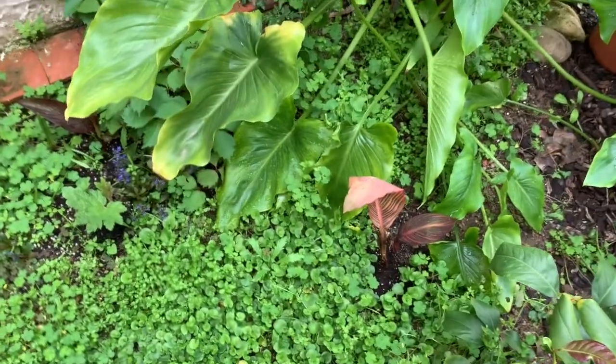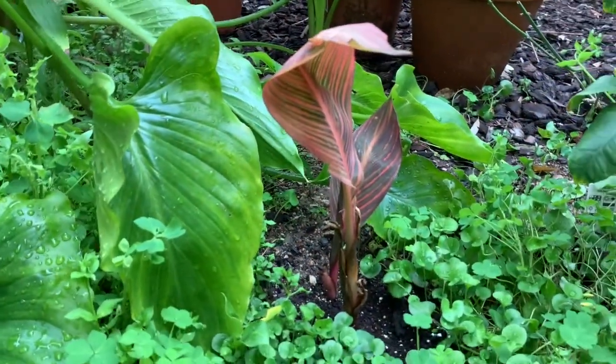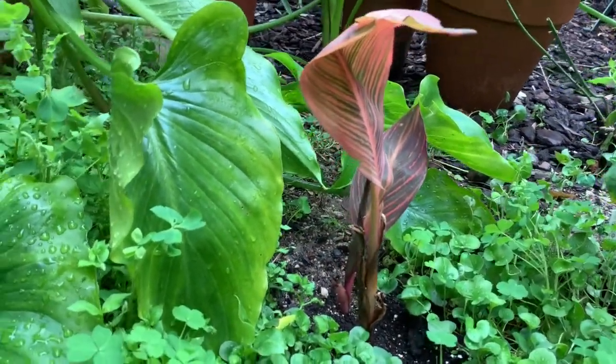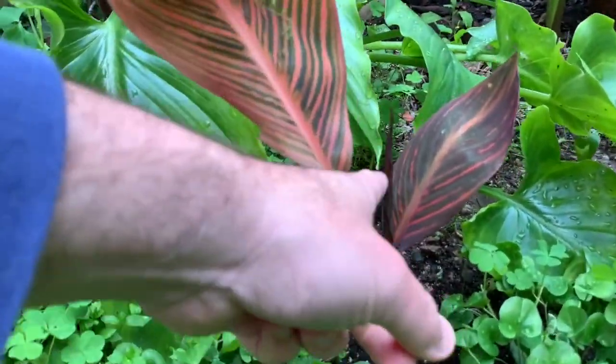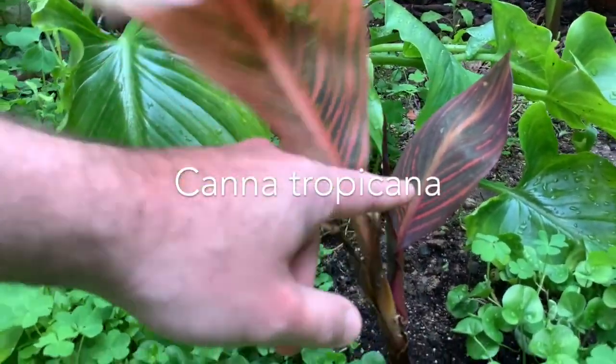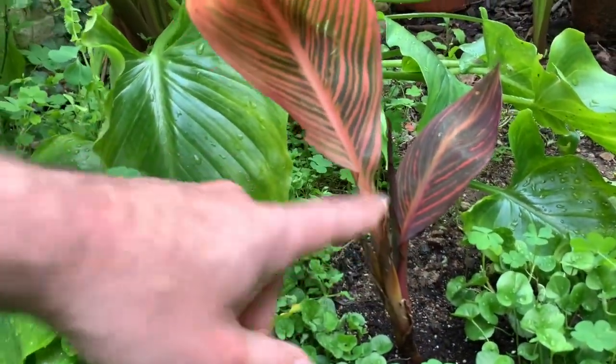And this corner is the corner where we're going to have the Canna tropicana, which is growing here. We had to remove it from under the hammock a few days ago. It's not doing very well, but there's a new shoot from here. I hope that is going to be the one, and not this one, where it's going to grow.